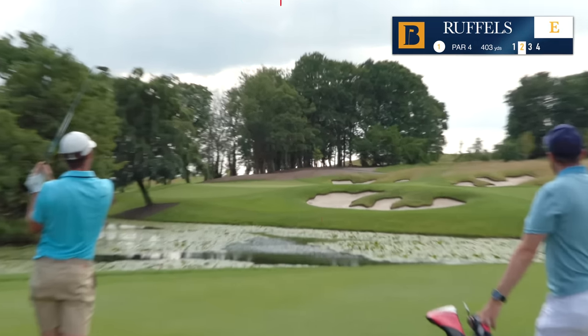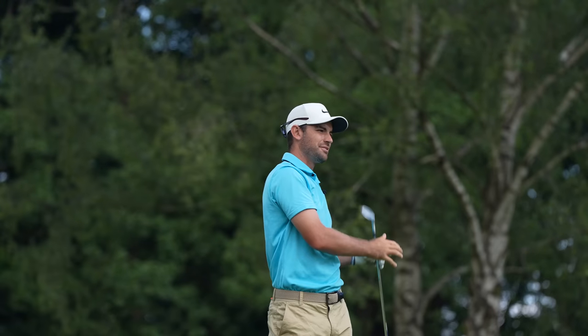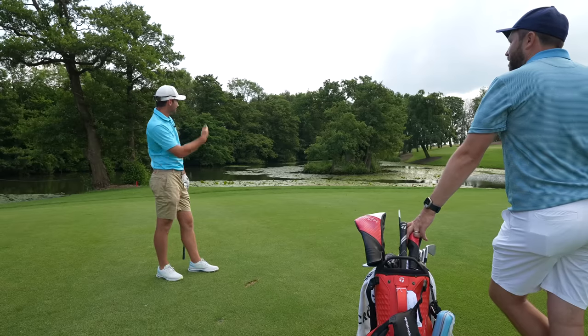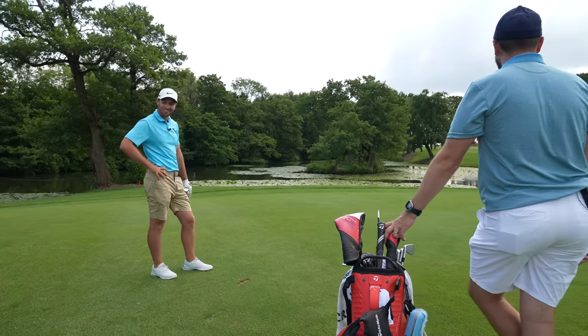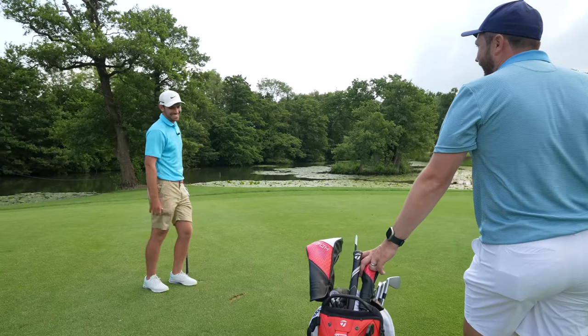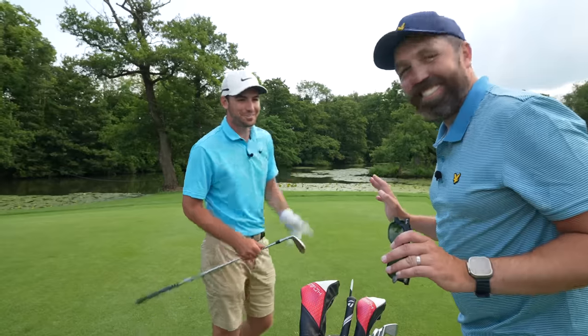A bit too far right. Catches that bank. Pretty average there. I'm not sure that's worth a mulligan though, is it? It's up to you. I kind of want one, but that's early to be burning one on. I can't take one there. No? I think a wedge for 25 feet, I can't take one there.